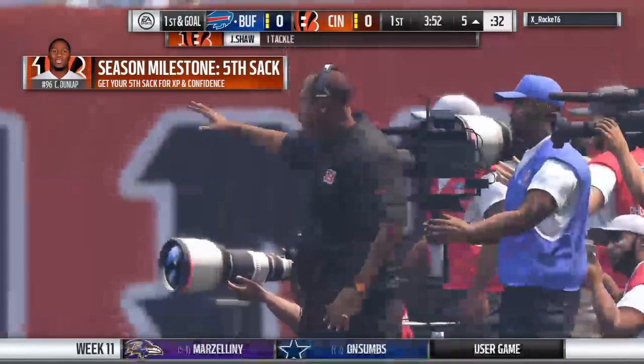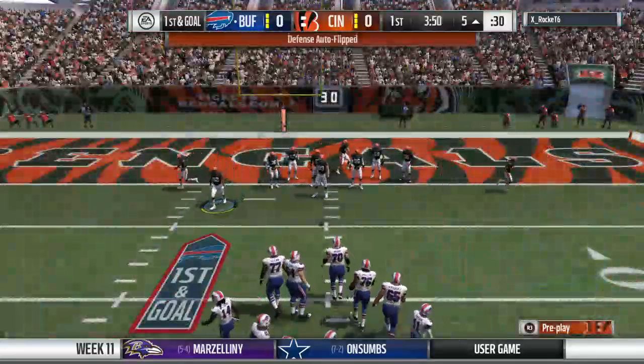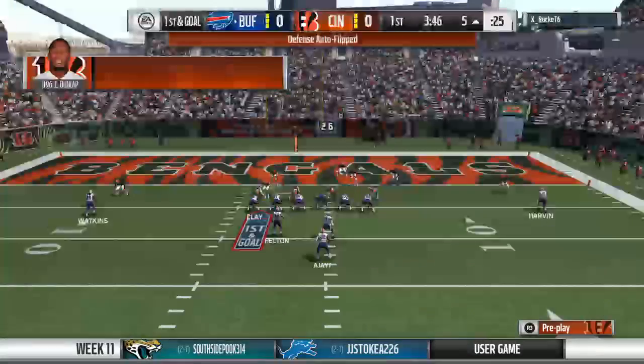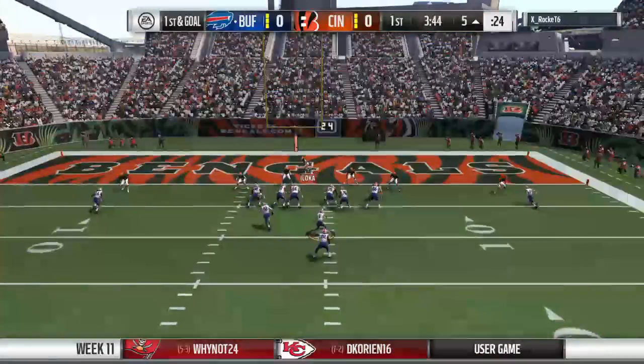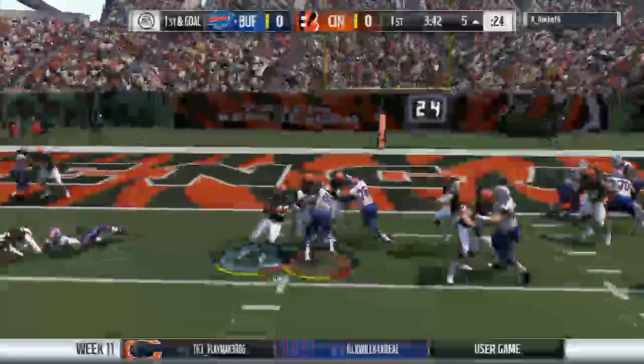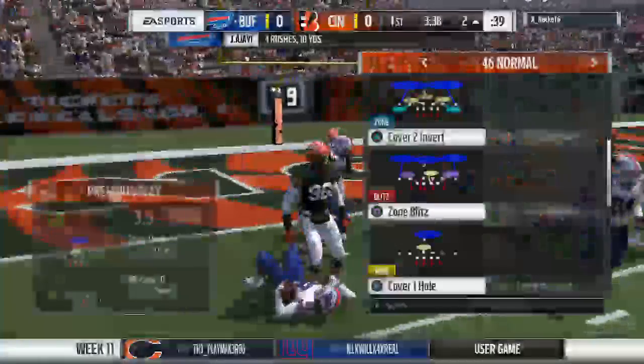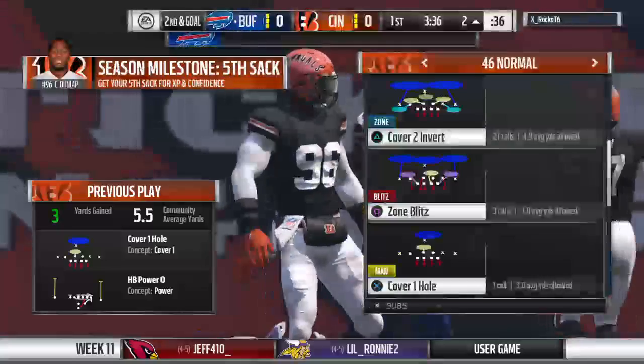And that's been a pretty darn good drive to start things off here in this game. Move the ball downfield well, and after that run, they're set up at 1st and goal. 5 yards to go for the offense. 1st down and goal from that 5-yard line. And he gets halfway home from the 4 down to the 2-yard line.